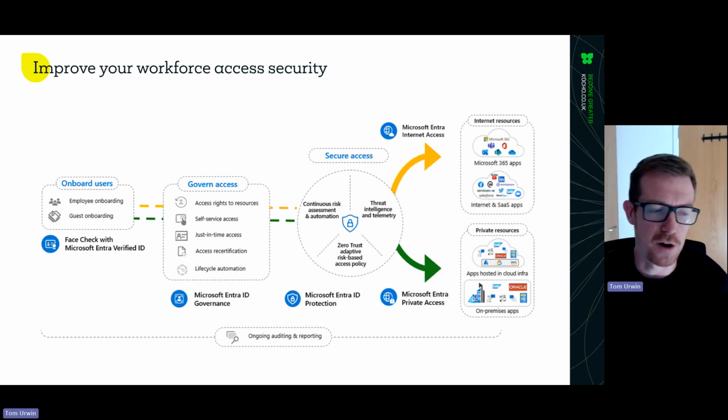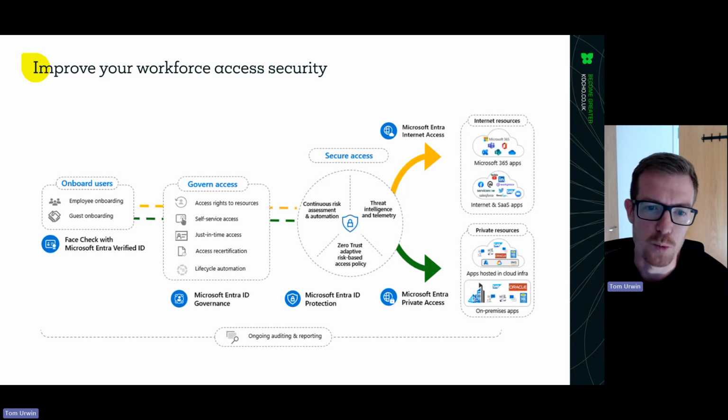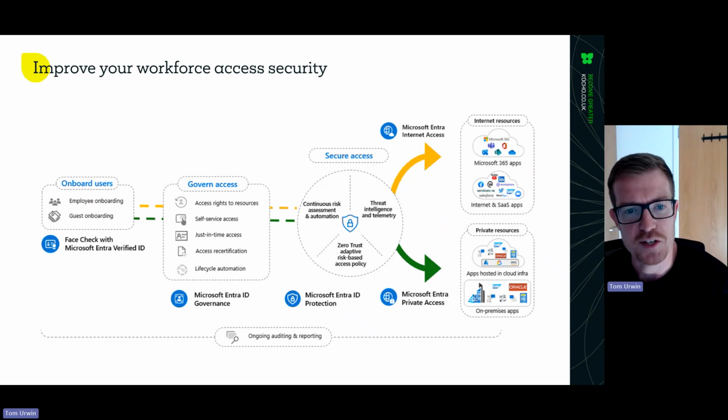There's also a new element of Verified ID, which is Face Check. So that allows users to take a selfie, which will be compared against their profile photo in the organization to validate it is actually them. So that's more about later requests and beyond onboarding. But before they start, we can govern their access with birthright, so automatically assigned access packages.